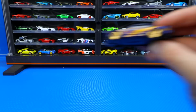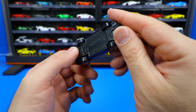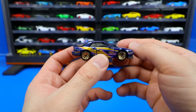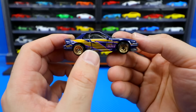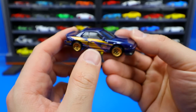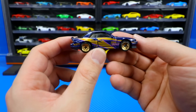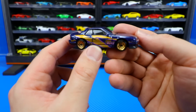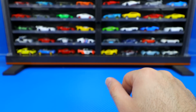And we've got the Nissan, I think this is the 180SX, if I'm not mistaken. Let's see. Nissan Silvia S13. Whoa, I was a little bit off, but very close. Nissan Silvia S13. Look at the graphics and color on the side of this one. Gold mesh wheels. Great looking cast. A lot of these 80s and early 90s JDM cars that are coming out, they just look great. Love to see them in the Hot Wheels lineup.